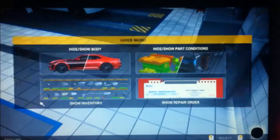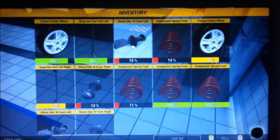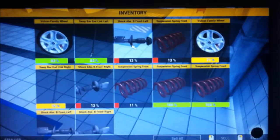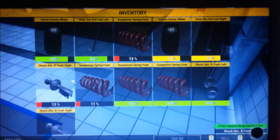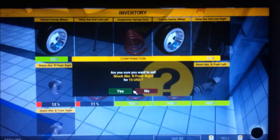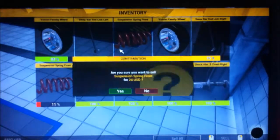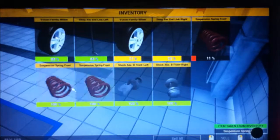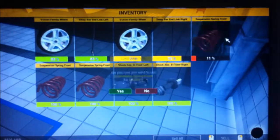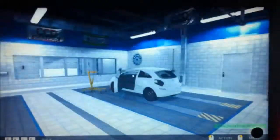Right, let's get rid of the parts that we don't need. So B front left, goodbye. B front right for 15 bucks, goodbye. Suspension spring front 24 bucks, and suspension spring front 20 bucks. Right, let's go and reassemble this bad boy.